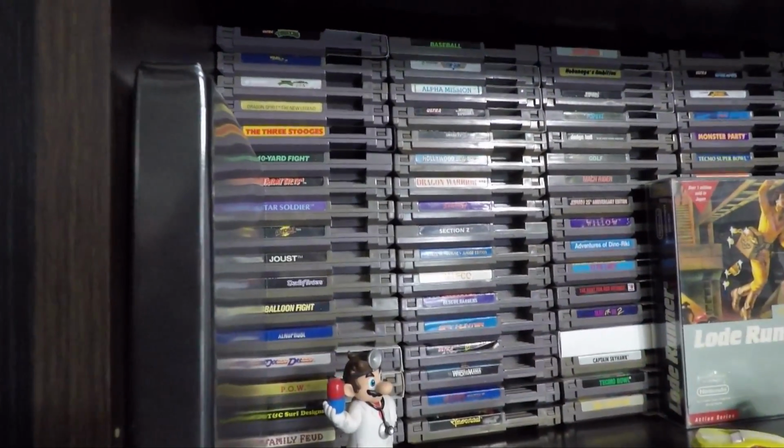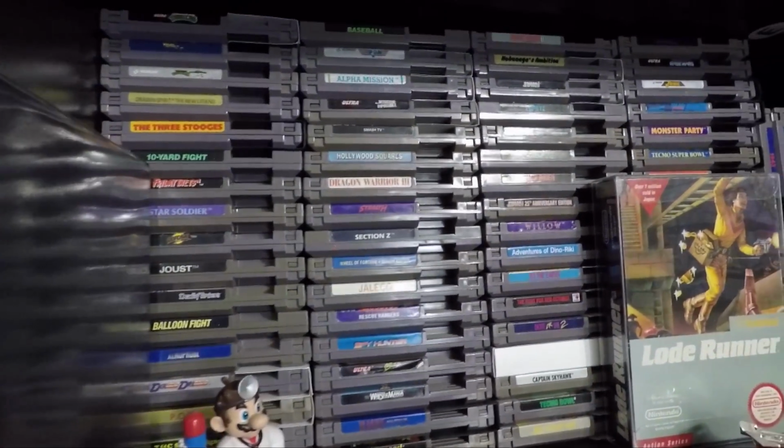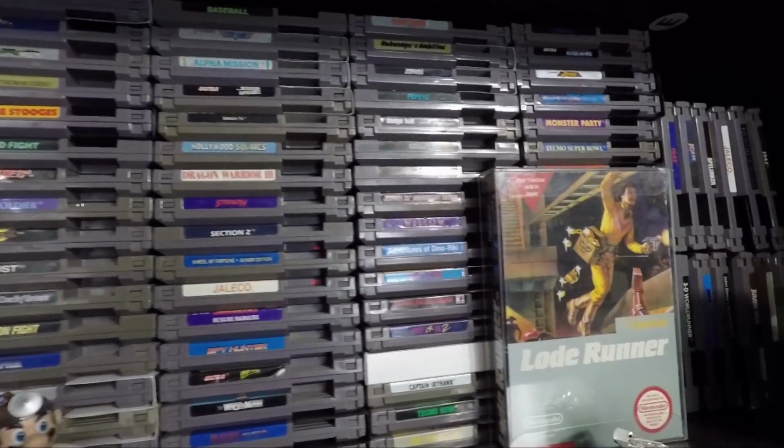Here what we have is our NES collection. We actually have some pretty decent titles. I think we got all of the Double Dragon games, the Dragon Warrior games. Of course, you're going to see later on all the Mega Man games, and everything in between, the Castlevania games. Just a pretty solid collection. It's, I think, kind of the retro one that we started with first, the NES collection.